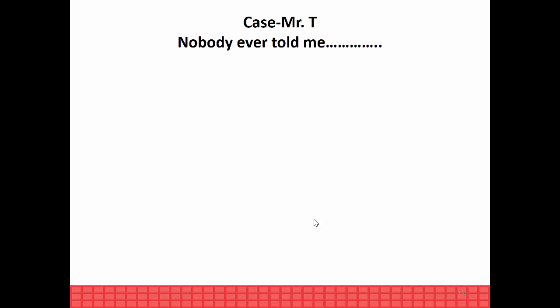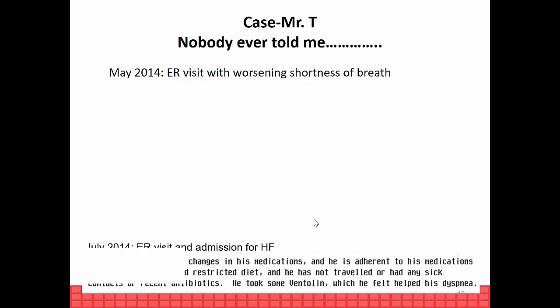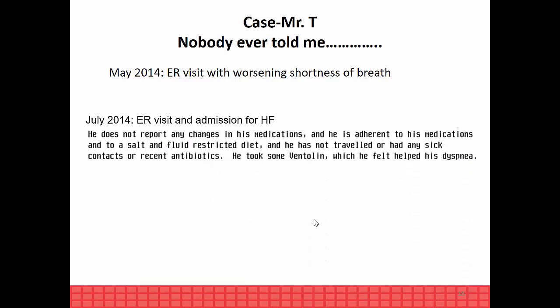Here's another one about Mr. T, and these are some of the copies from his hospital records. So in May 2014, he showed up to the emergency room with worsening shortness of breath and was treated and released. July, he showed up to the emergency room for an admission of heart failure. And as you can see here in his report, they're looking for a trigger as well. Were there any changes in his medications? Is he taking his medications as prescribed? Is he following a low sodium and fluid restriction as he was instructed?